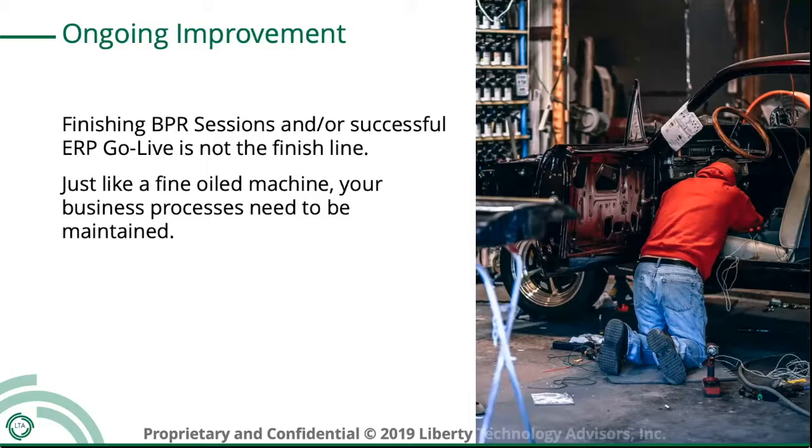Ongoing improvement. Just because you finish a BPR session, you put together your future state, and maybe even ERP, put in a new system and go live, it doesn't mean that things stop. You continue to change, you continue to adapt, you continue to put in process improvements. You continue to expand the use of the system that you have. All of those are critical success factors to being able to put you into that next level of companies and achievements. So just because you've done it, it doesn't mean that it's over. Everything needs to be maintained. And that's what I talked about earlier when I said a lot of times that business process reengineering team becomes your continuous improvement team. It's the team that you're going to move forward with and push forward with as you adopt your new normal, your new future state.